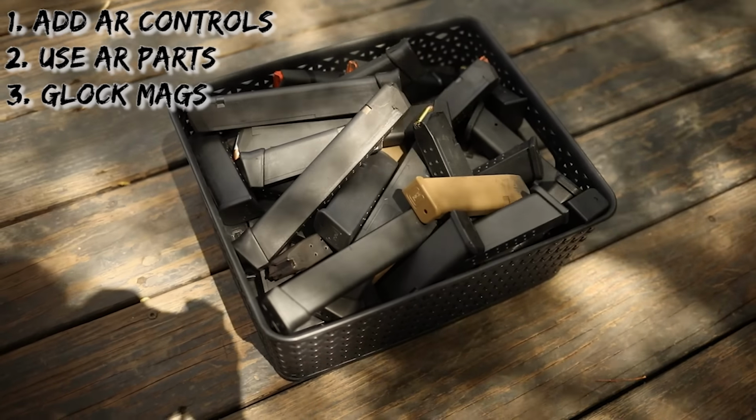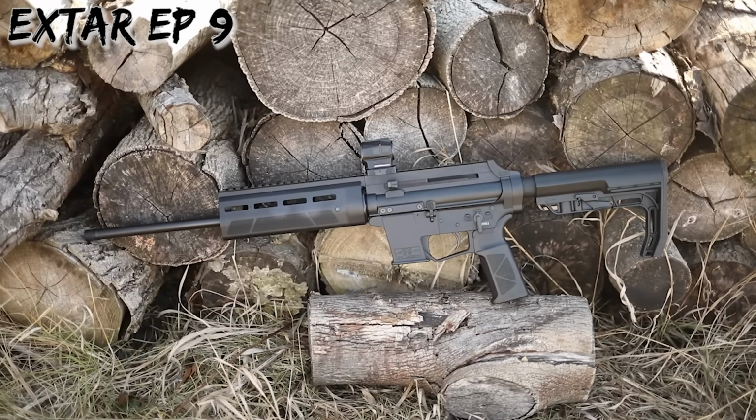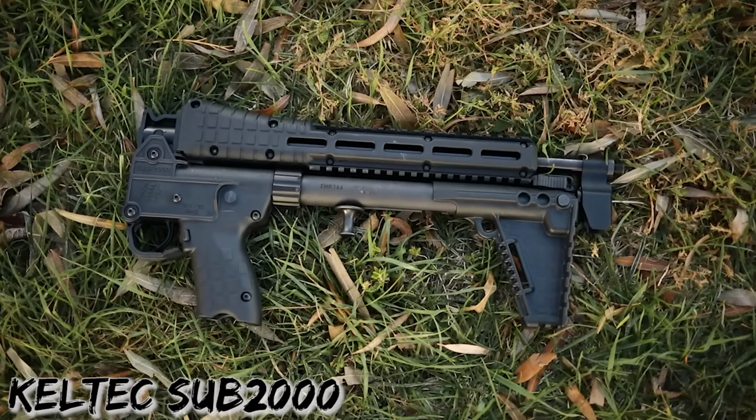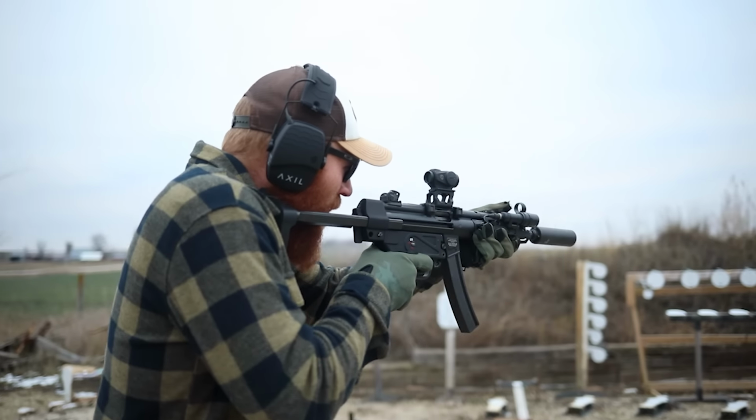I would also want Glock magazines. Now, a lot of pistol caliber carbines on the market do the Glock magazine thing very well. However, not all of them have the feature sets that I mentioned before: the reliability, the accuracy, the speed, the cool factor, and on top of that, the soft shooting recoil impulse of the MP5.